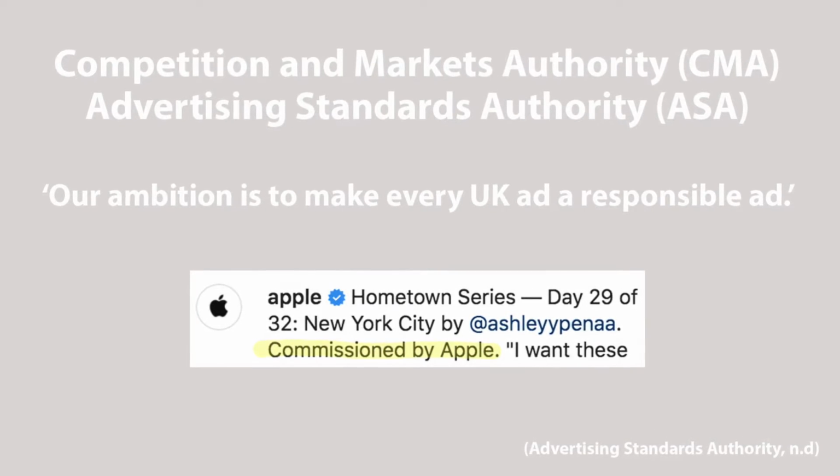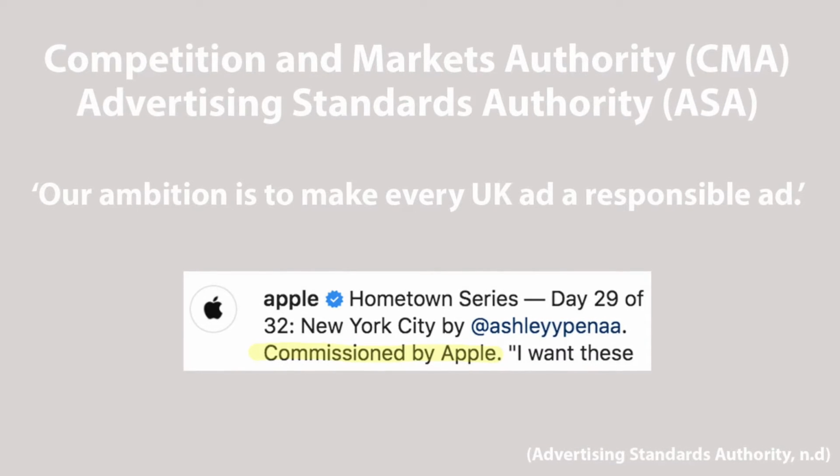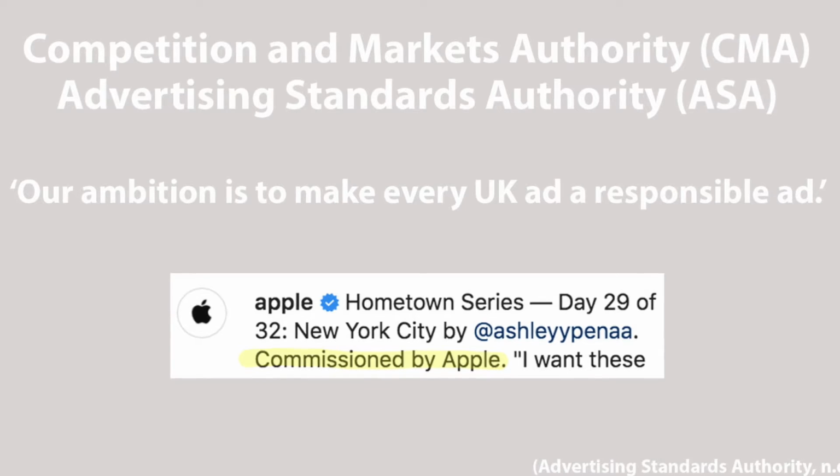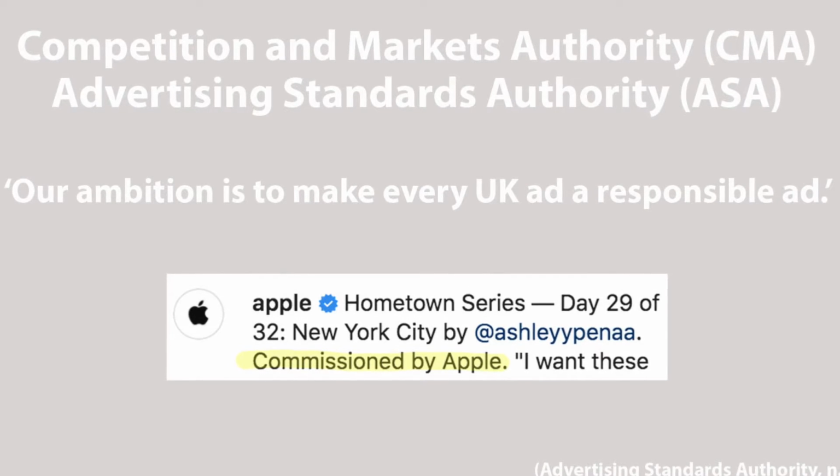By using the terminology "commissioned by Apple," they were able to differentiate their work from other user-generated content features as not to mislead customers. Contextualizing all this in the experience economy we live in today, where goods and services are sold on the effect they can have on people's lives, means the strategy makes total sense.